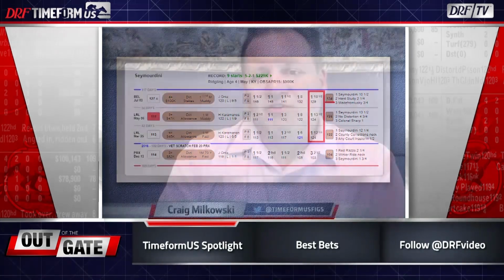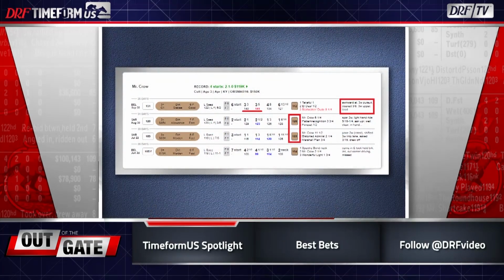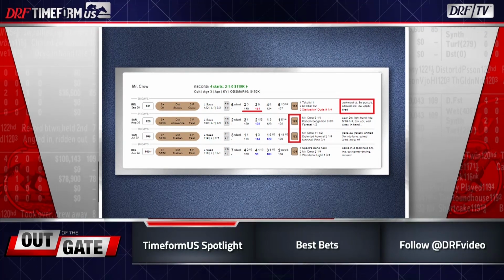We'll move on to the 2 that do interest me a little bit more. The first one is Mr. Crow, coming from the always dangerous Todd Pletcher. And he was a horse who just showed some crazy ability at Saratoga and broke his maiden with a 122 Timeform US speed figure, which is almost unheard of. And then he romped in an allowance race, getting an even bigger 128.